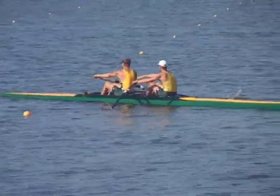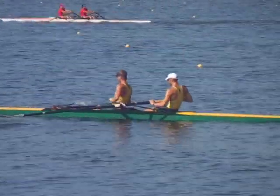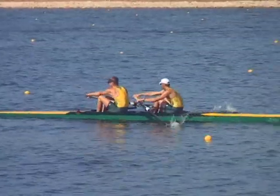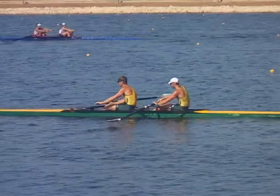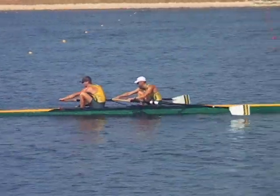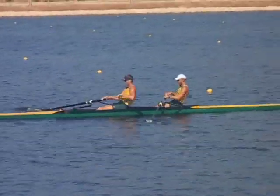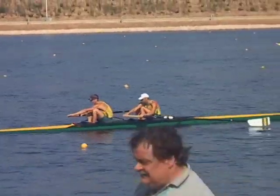As we see, the athletes are very relaxed during the whole stroke. This relaxation allows the rowers correct and efficient execution of every element of the stroke: slide forward, catch, drive, and the finish of the stroke without any disturbance to the run of the boat.